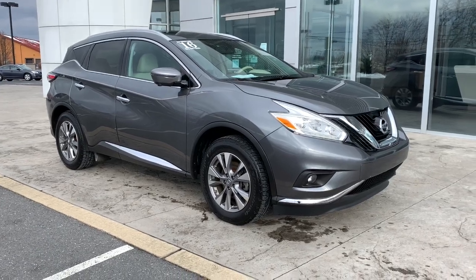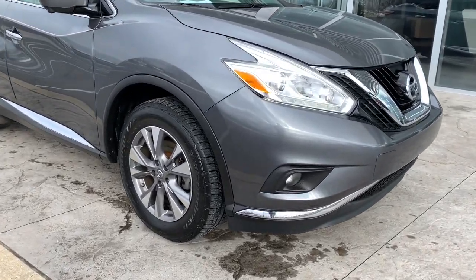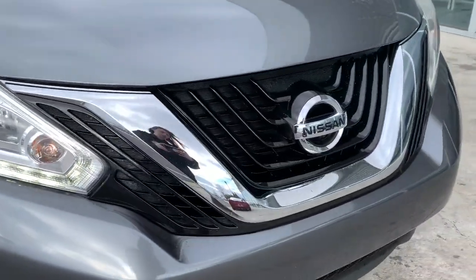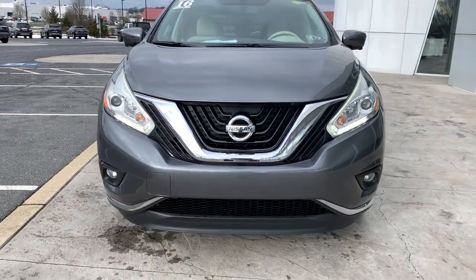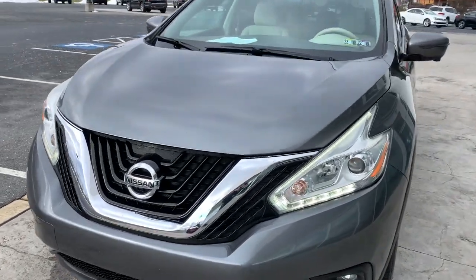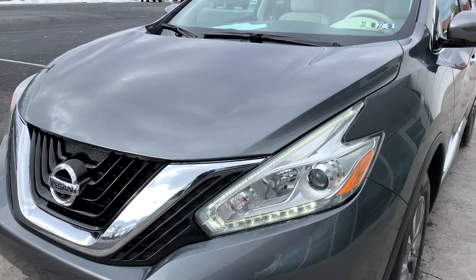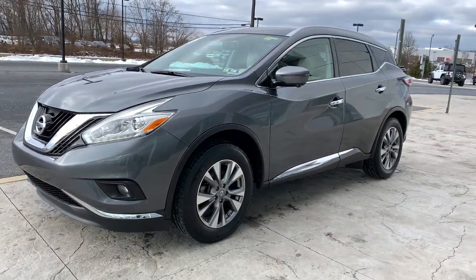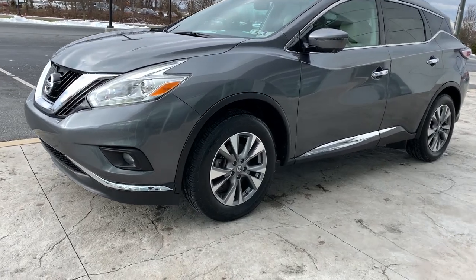Enjoy the view of this 2016 Nissan Murano. With less than 50,000 miles on the odometer, this vehicle provides excellent value. Relax and make the most of everyday errands or adventurous road trips in this smooth-riding Murano. Tech-savvy and upscale, this roomy midsize crossover has the features you need to feel confident on every journey.